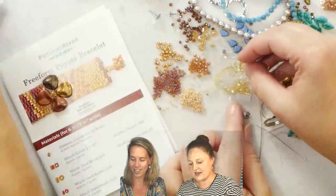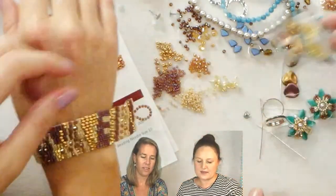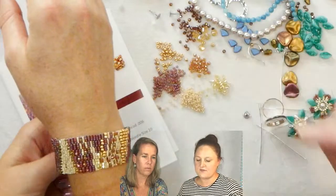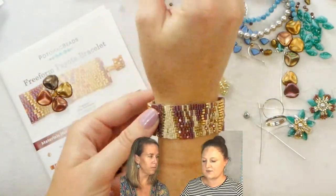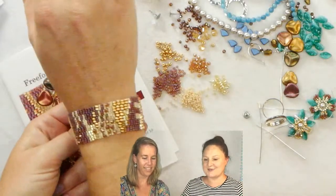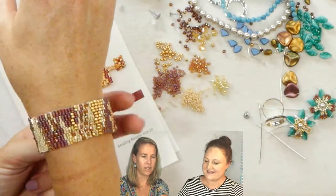And then I also gave you some of these little cubes. Same thing, just giving you the different shapes and sizes. I know it looks so nice when you turn it. When I turn it on my hand.